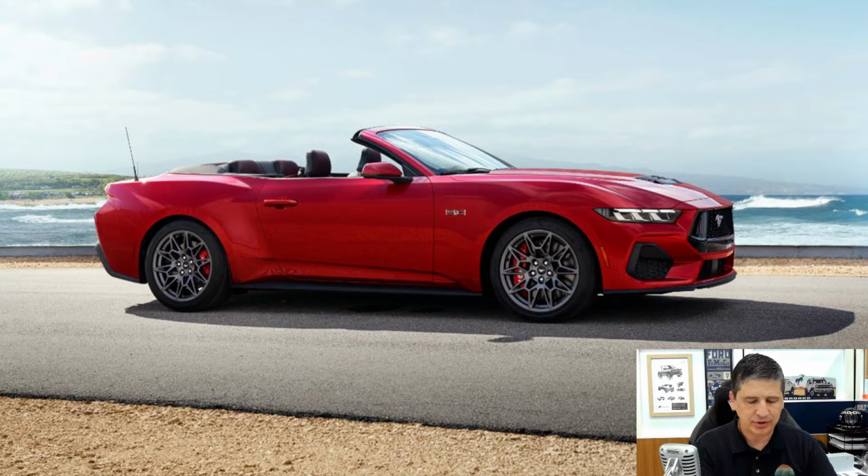It does get the approach detection with the welcome and farewell lighting. So as you approach the vehicle with that key fob, it's going to light that up, so you don't have to use the unlock to do that, which is a nice feature to have. Also with this, you will get intelligent access, which allows you to put your hands in the door handle and it's going to unlock the vehicle, and it does have the keyless entry as well to go along with that. And like I said, the automatics will get remote start on the remote too.